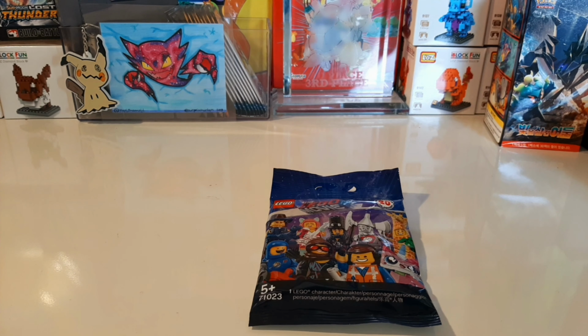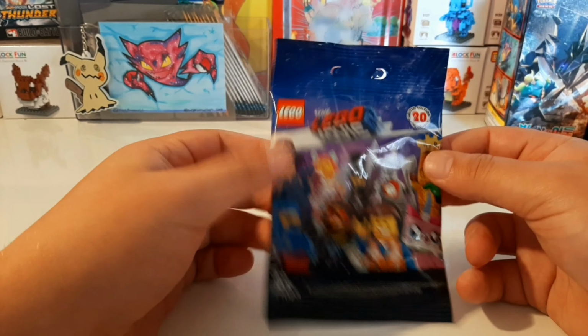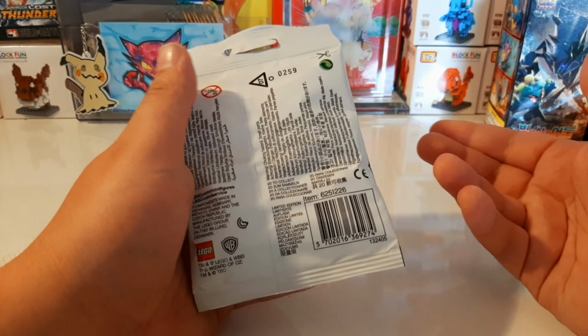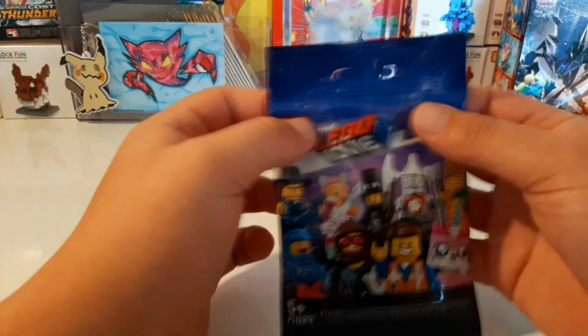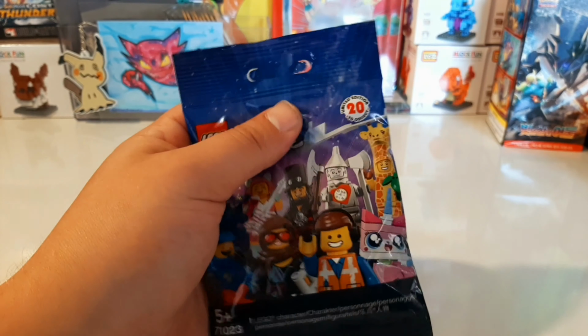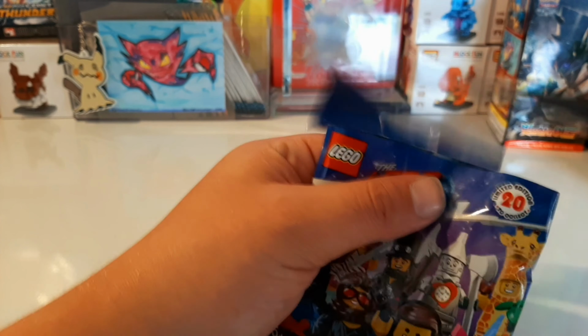It is Saturday, which means Lego Saturday, and we got this Lego Movie 2 blind bag. 20 different ones to collect. The movie came out in February. Check it out, guys. And it feels like there's a bag inside of this, so it could be Dory, but I'm not sure. I can't feel Toto in there. I've been feeling, but I can't feel Toto.